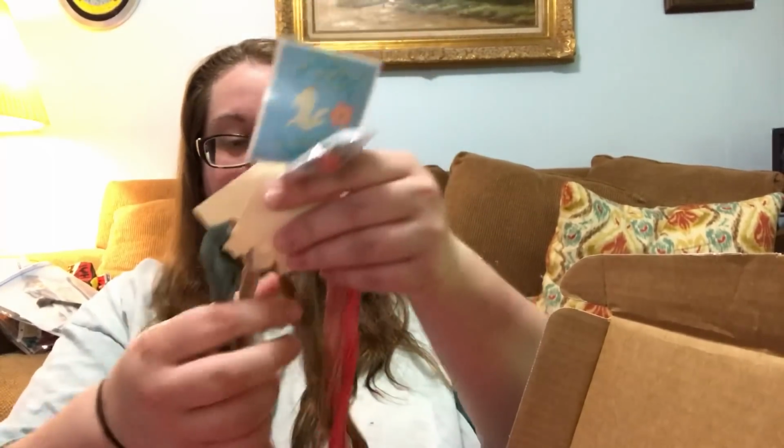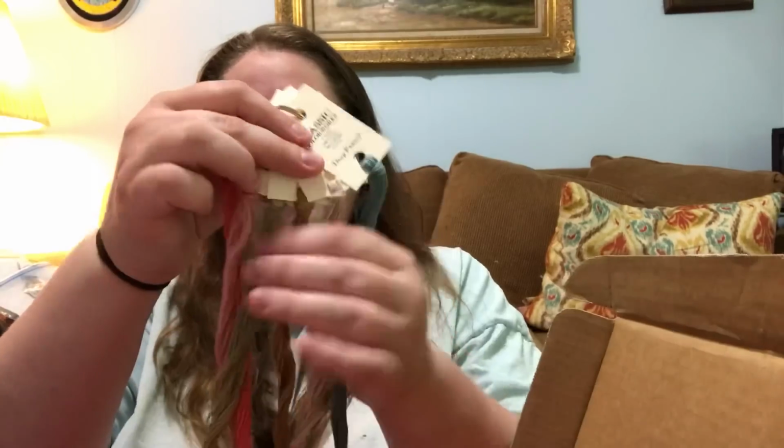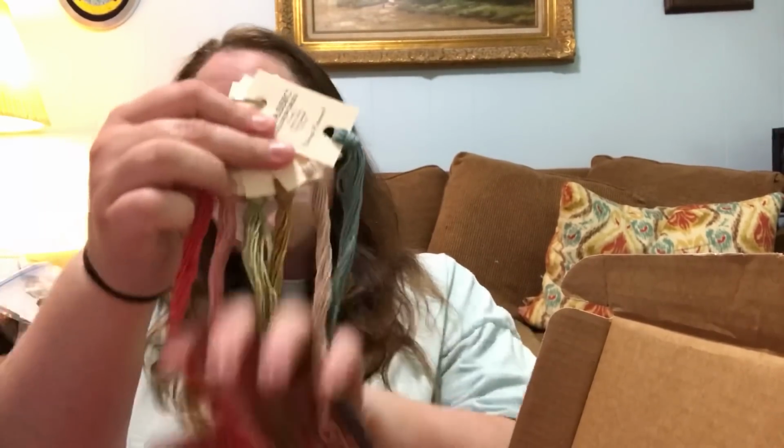These colors though, I think Kathy had posted about these colors, and I was like, oh my God, those are amazing. And she was like, yeah, you're gonna like this project. She replied to my comment, and I was like, I probably will. I don't even know what it is, but I probably will. I do love the project. By the way, I don't know if Kathy watches my videos, probably not, but I do love these colors.